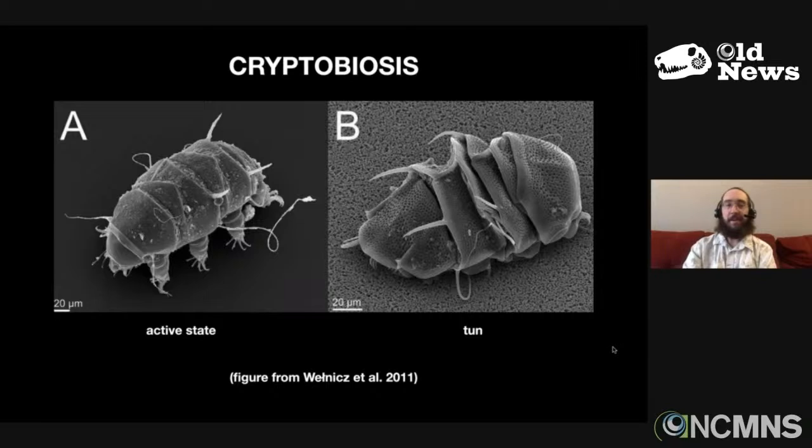So when you think of things that will fossilize poorly, jellyfish have a better fossil record than tardigrades. And jellyfish, they're just goo. I mean, how do those even fossilize? Well, the answer is exceptional preservation in lithographic limestones. But there's a handful of fossil jellyfish out there.